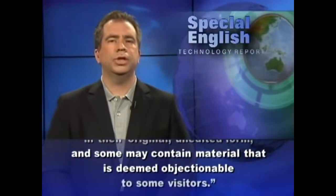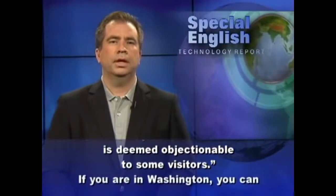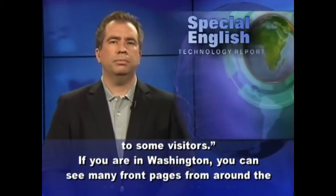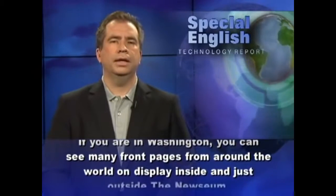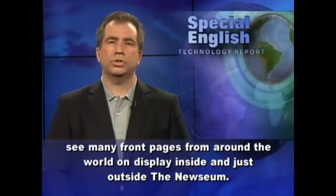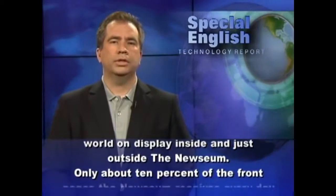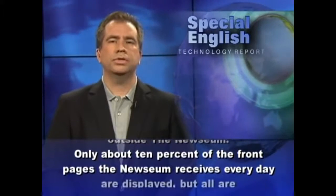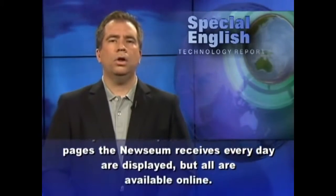Some may contain material that is deemed objectionable to some visitors. If you are in Washington, you can see many front pages from around the world on display inside and just outside the Newseum. Only about 10% of the front pages the Newseum receives every day are displayed, but all are available online.